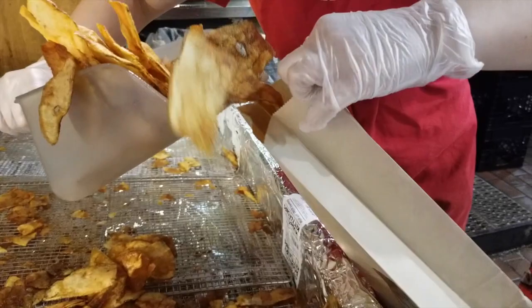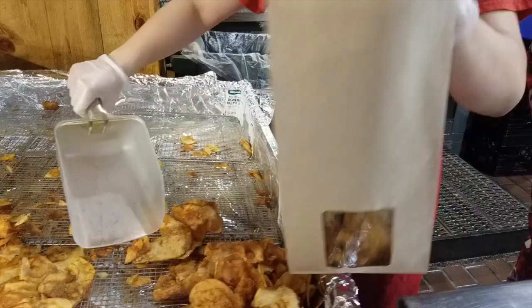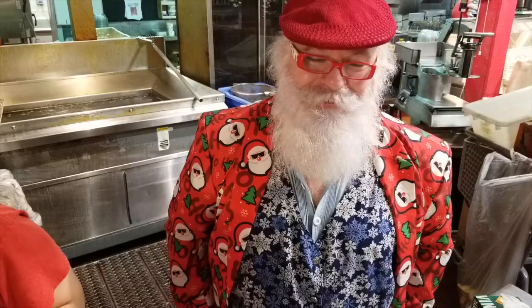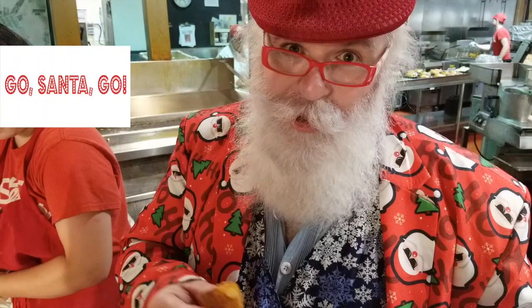Now that the chips are all made, the last step in the process is putting them in the bag and weighing them. Sometimes if there's too many in there, we have to take them out so that they weigh the right amount. It is so yummy! Did you enjoy making chips with me today? It was so fun!